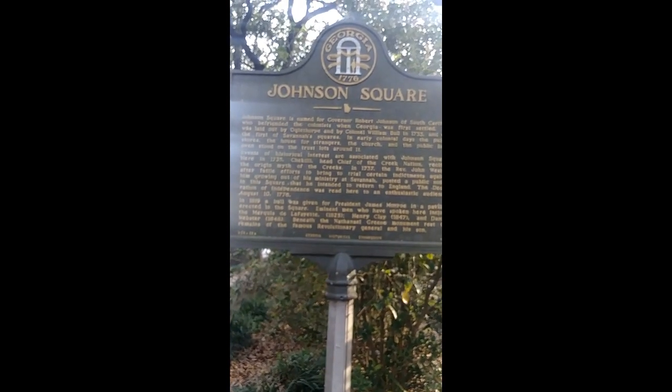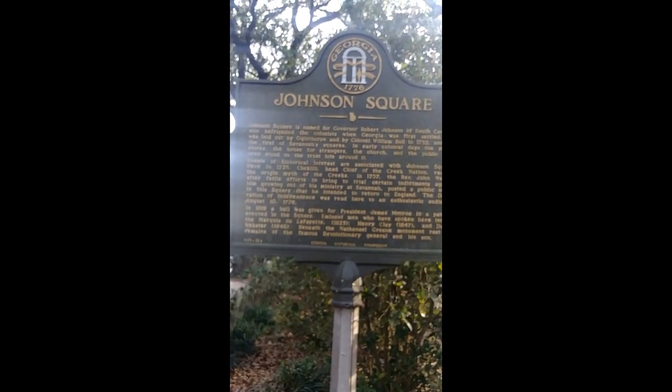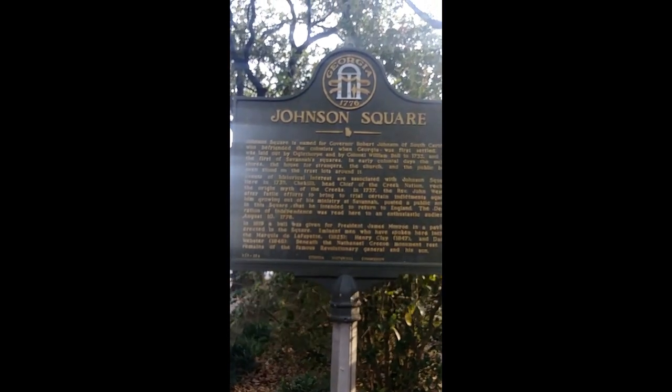Now I'm sure you can read, if you open this up, you can actually see the rest of it, but it's pretty long. But it tells you a lot about the history here. And that's one of the things that I love about Savannah. It's so historical and pedestrian friendly.